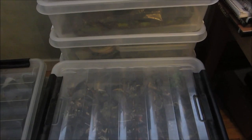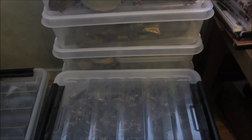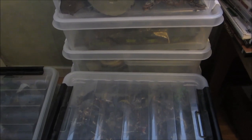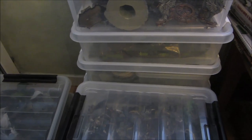But anyway, that was my collection, such as it is. It's not my collection of unpainted stuff. Bringing all that out would be a huge video, and I know I'm not going to do that. Don't even ask. It's just, oof. Painful. But I hope somebody had some enjoyment out of that. It was useful, interesting, somehow.